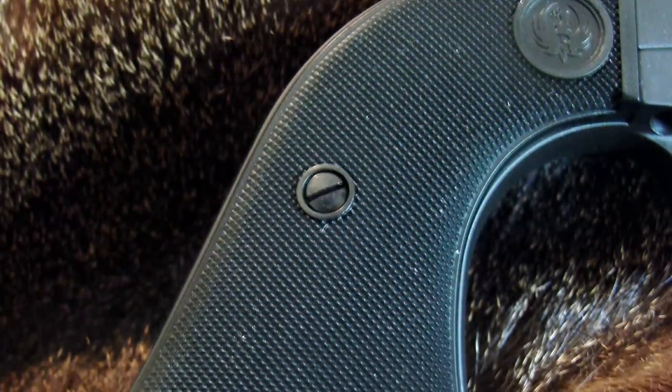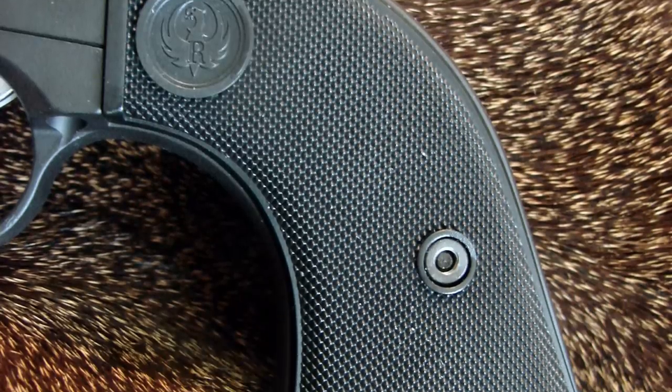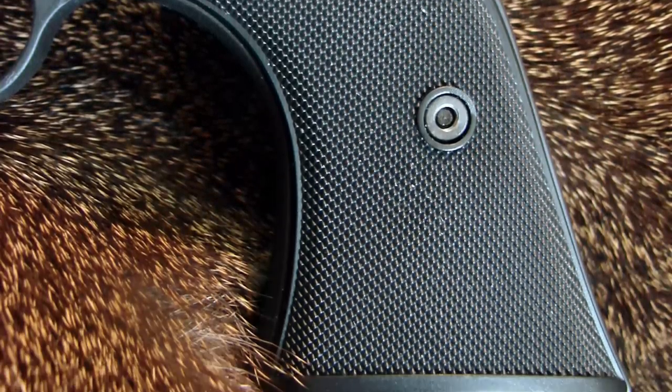The grips on the Wrangler are Ruger's standard black synthetic checkered grips. They're fine grips. I have had no problem with those, and I haven't tried to change out any of the grips on any of the Wranglers that I've had to date. But Ruger does say that standard single six grips will fit, so I decided to give that a try.